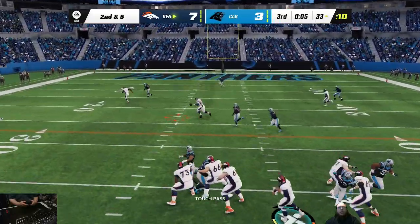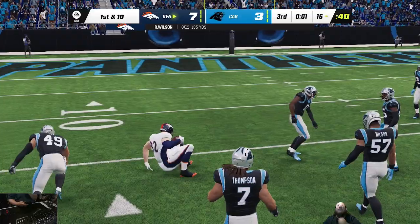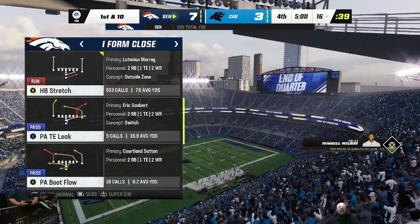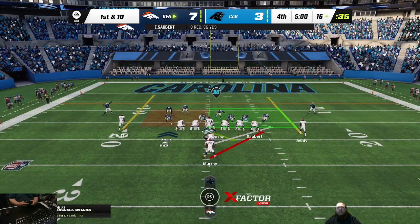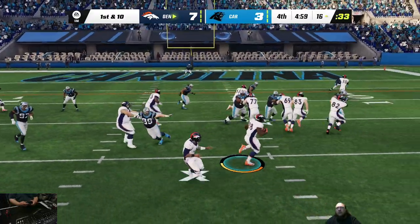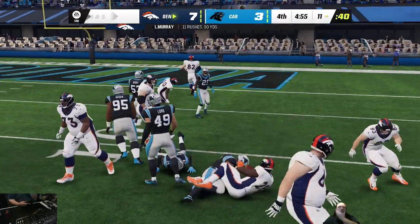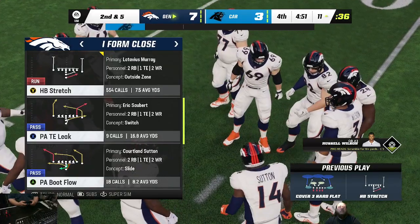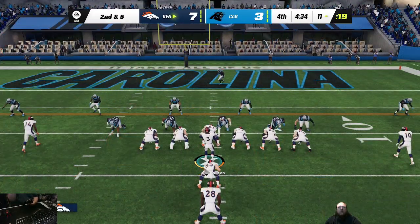Second and 5 now. Wilson, wide open receiver, complete. And he's down into the red zone at the 16 after a gain of 16. First and 10. 3 quarters have come and gone. This is the National Football League on EA Sports. On first down, Murray. And he's brought down just outside of the 10 at the 11. 5 yards is the tally on first down. That brings up second and 5.